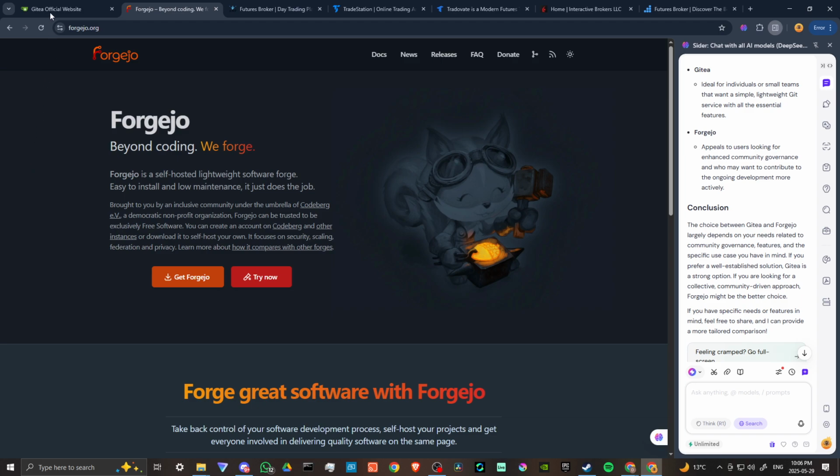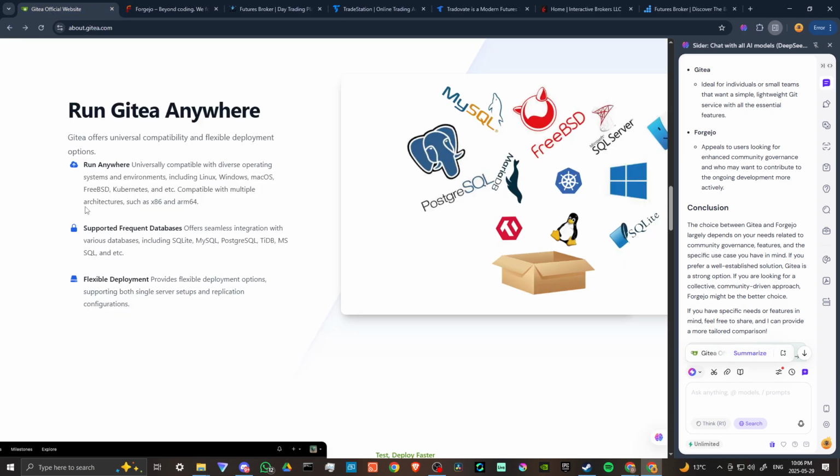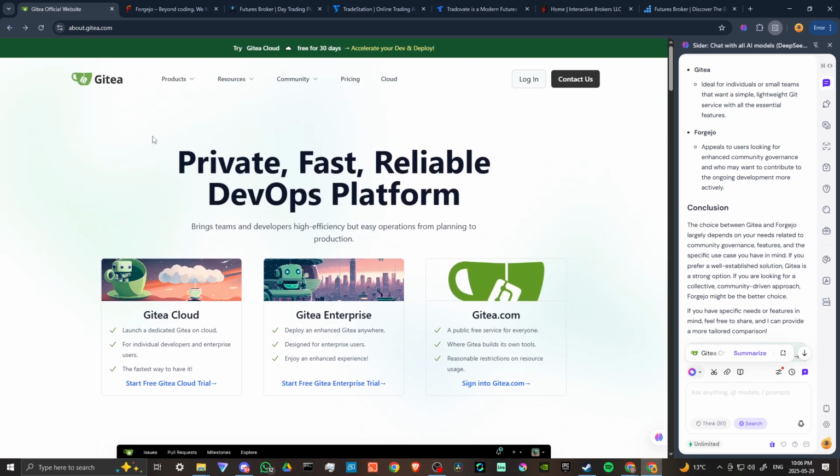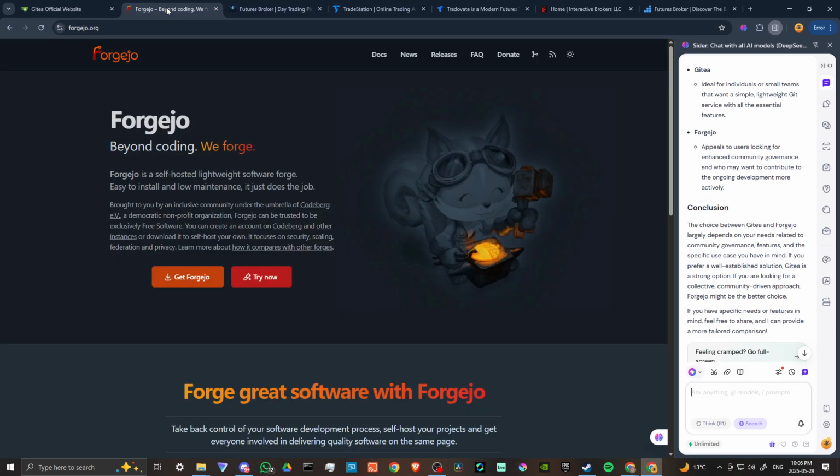If you prefer a well-established solution, Gitea is a strong option. If you're looking for a collective community-driven approach, Forgejo might be the better choice. And that's all there is to it.